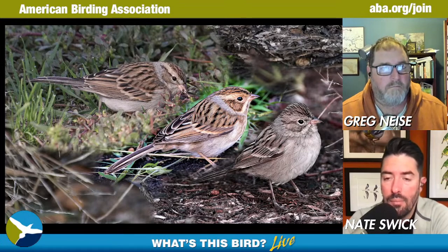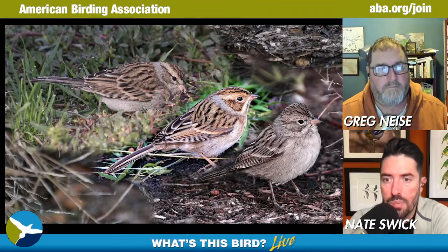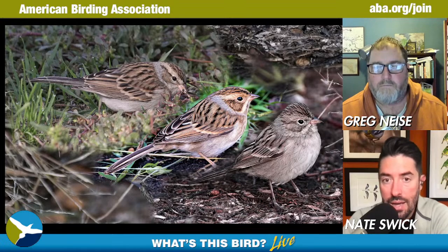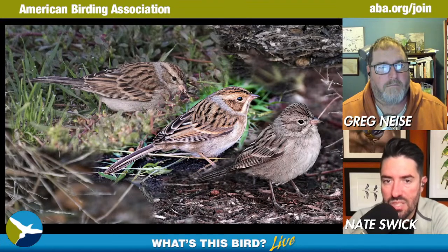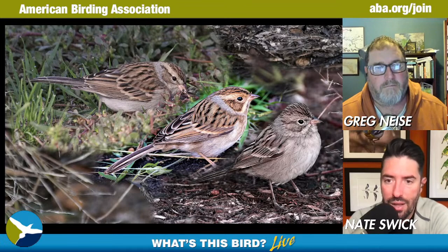Here in the southeast, we look for clay-colored sparrow in our flocks of winter chipping sparrows, because that's an annual but still a really nice bird to find. The first thing that stands out to me whenever I'm looking for clay-colored sparrow is that bright buff color. Frequently when I'm glassing across a flock of small sparrows in a median or along the side of a road, that buff color is what stands out first, and then you can zero in on that and notice all the little things.